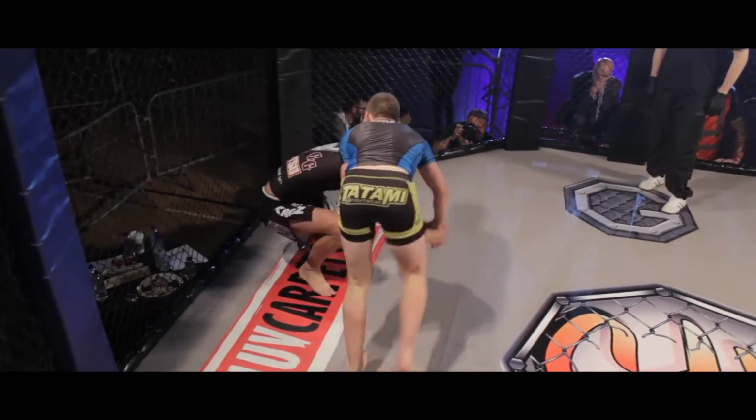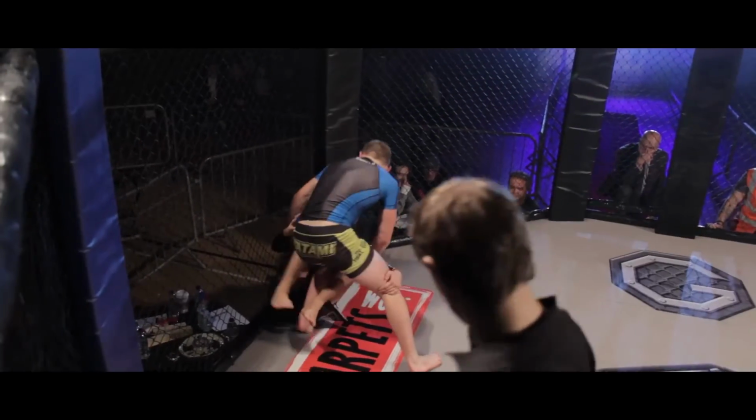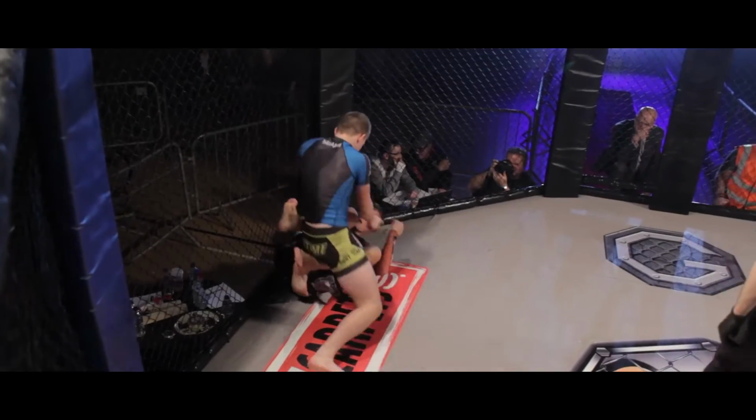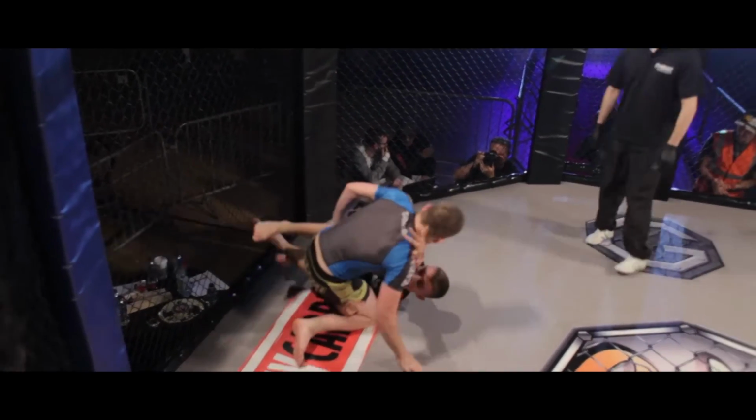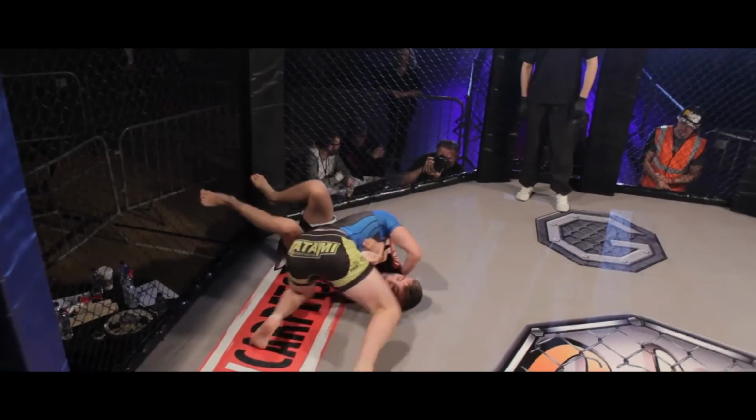Again, Campbell with the hand fight. You see the way he's got 2-on-1. Two of his hands on his opponent's one arm. And that makes that choke just a little bit more difficult to get on, as well as obviously buying him time to fish out. Excellent pass here again from Atkinson.